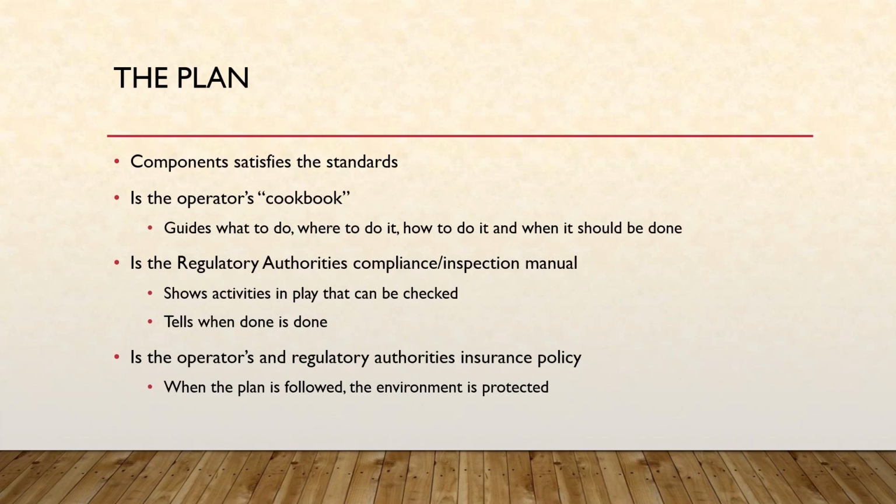All right, so let's talk a little bit about the plan itself. The reclamation plan contains all of the components that will satisfy the standards. In a nutshell, this plan serves both the operator and the regulatory authority throughout the authority's compliance and inspection manual. I'm hoping everybody's taking these with them out in the field when they go and inspect their sites, because it's going to show you what activities are to be in play, and you can check that up against that plan to see that they're following it.